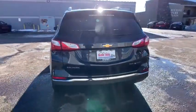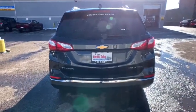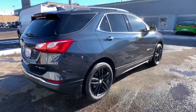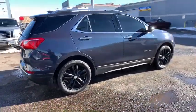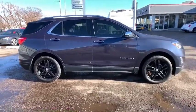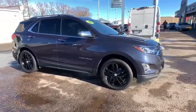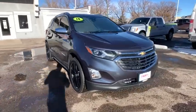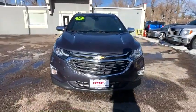Stability control, steering wheel audio controls, power liftgate, traction control, power passenger seat, keyless entry, backup camera, lane departure warning, remote engine start, anti-lock braking system, all-wheel drive, Bluetooth, leather-wrapped steering wheel, adjustable steering wheel, keyless start, floor mats, cruise control, auto-dimming rearview mirror, aluminum wheels.